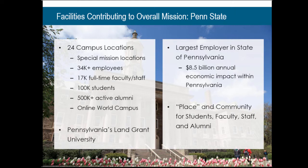And of course, our mission is very similar to other institutions of higher education across the country, but our facilities play a critical role. Not only do they provide the competitive advantage and opportunities for tuition dollars and grants and contracts, but the optimization of space makes a huge impact on our bottom line. And facilities are also a key element in safety and security.